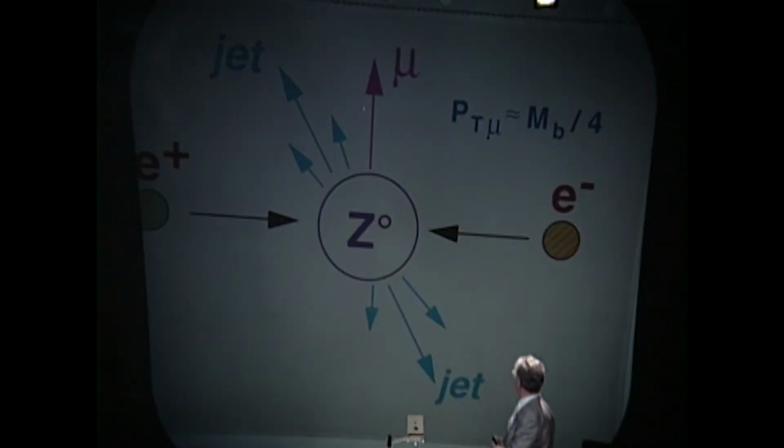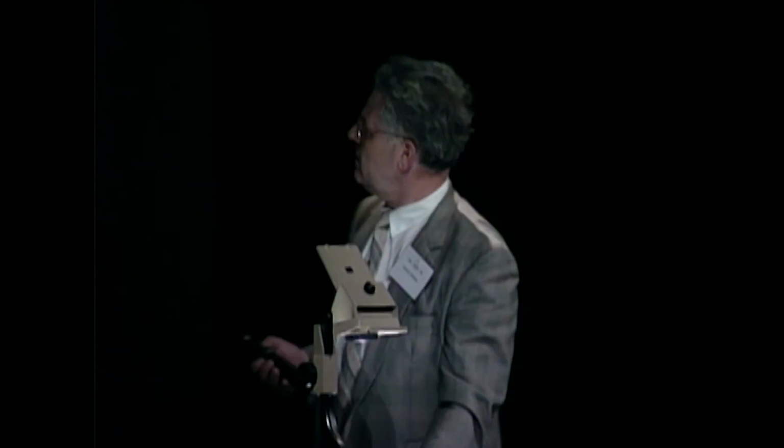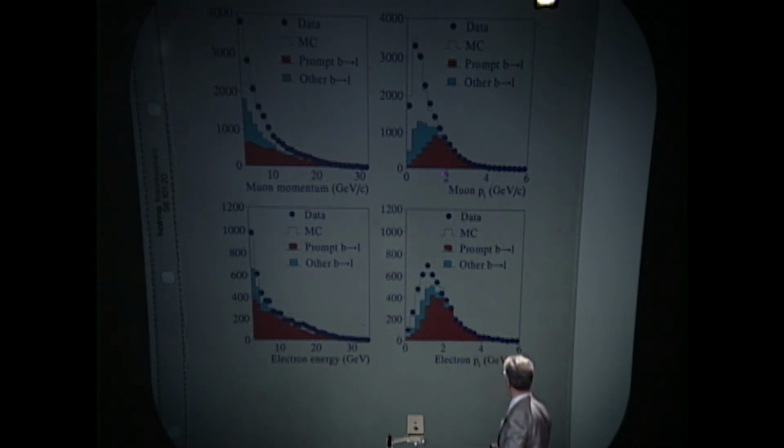Physics of heavy quarks. They can be singled out by muons having a high transverse momentum with respect to the general jet axis, of the order of a quarter of the mass. That lets us select B mesons very well from other things, because a cut at 1.5 GeV in PT leaves you only with this red stuff, which is prompt B decays. That's true for muons as well as for electrons.